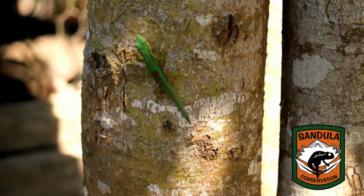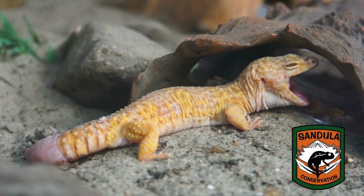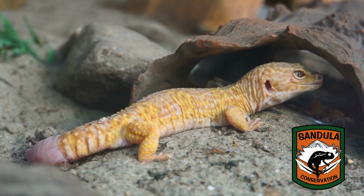So geckos in South Africa, not dangerous, beautiful little guys. They can actually bite you a little bit, but nothing will happen to you because they're not poisonous or venomous.